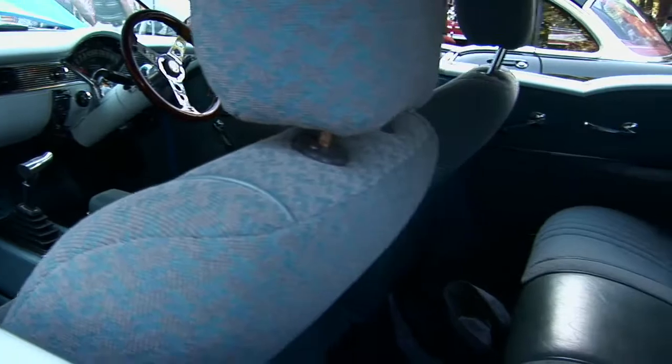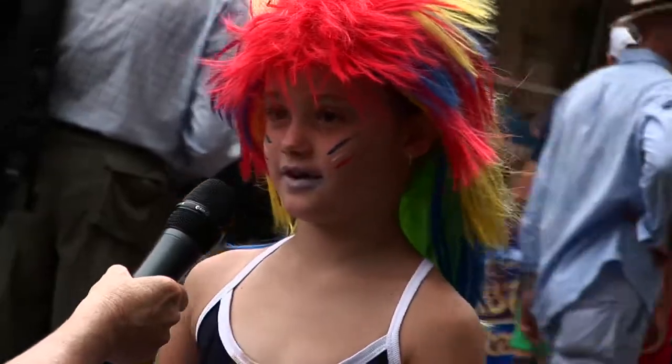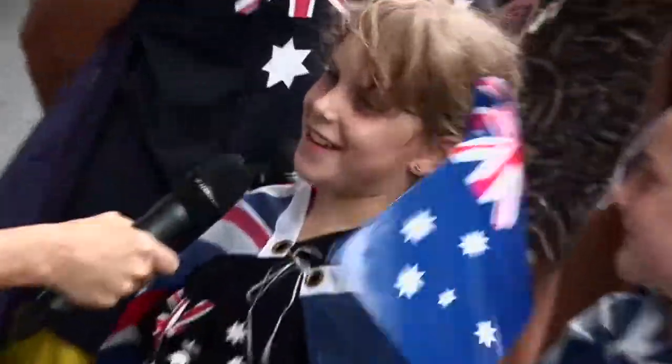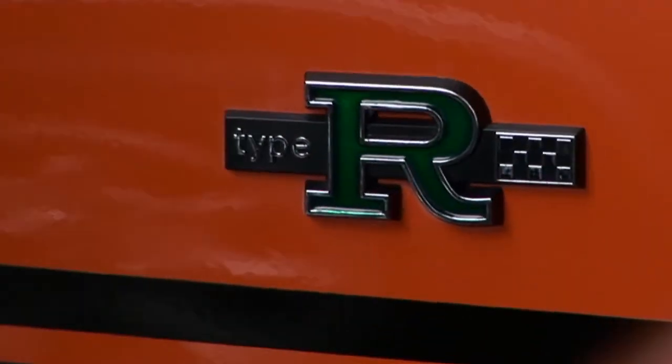We've seen some fantastic cars. We've seen some great spirit. We've seen lots of people dressing up. It's been really fantastic. That's my favourite part of the whole Australia Day. And what kind of car would you like to drive? My dad's Kingswood. It's a Kingswood family! Why this particular car? I suppose it's the first new car I ever bought.